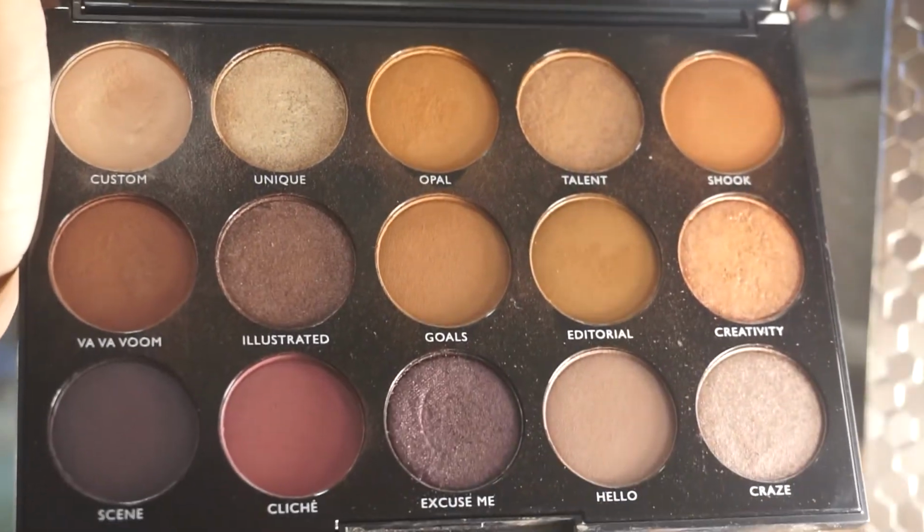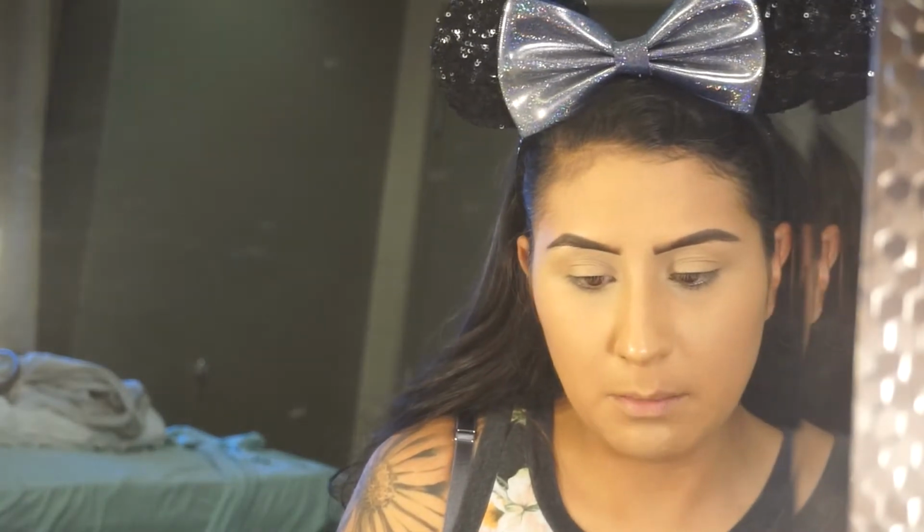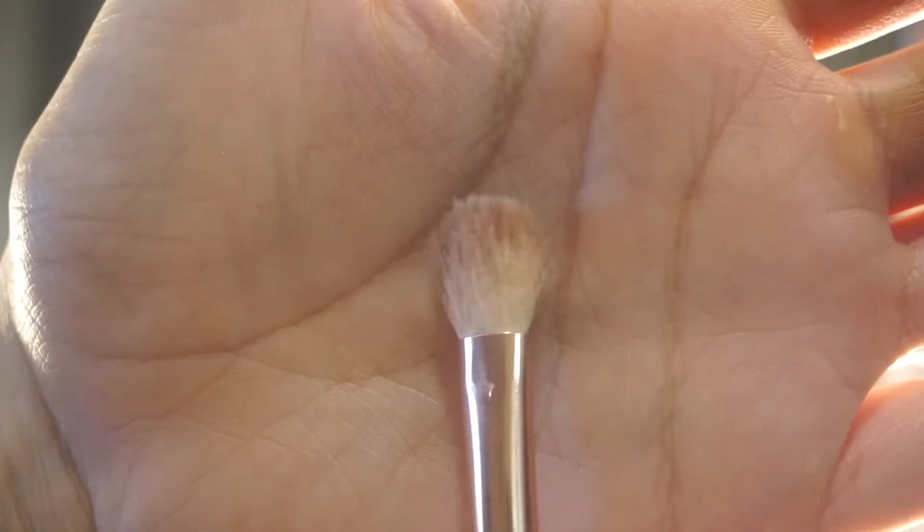So I actually don't really know what I'm gonna do. Night Slayer. And yeah, I'm gonna use these 3 palettes. I don't really know what I'm gonna do yet, but I'm gonna do it. So I'm gonna go in with my Morphe. There's no name on this brush, but that's what kind of brush it is. It's a Morphe brush.